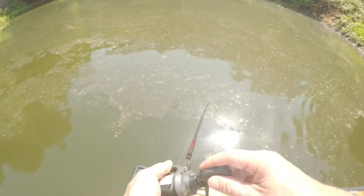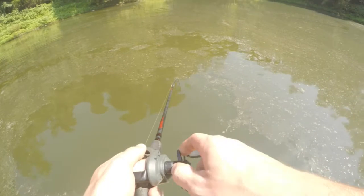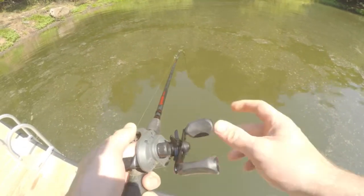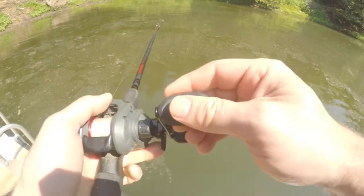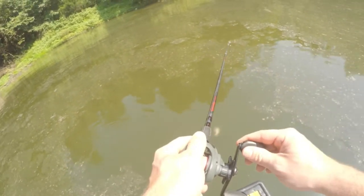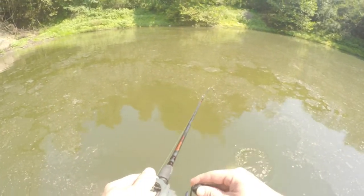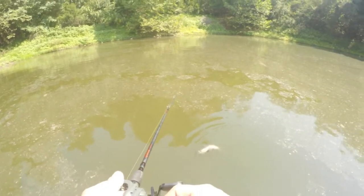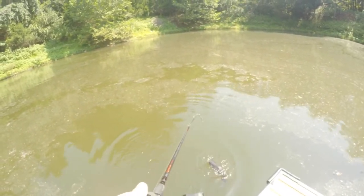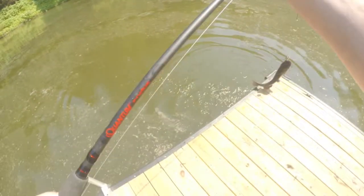Now the reason I'm not pulling him out of the water is because he's thrashing around so much, I don't want him to come off of there. I've already lost one fish today and I don't want to lose another, so I'm just going to let him get tired. And then once he gets tired, I'll bring him up. There we go. All right.